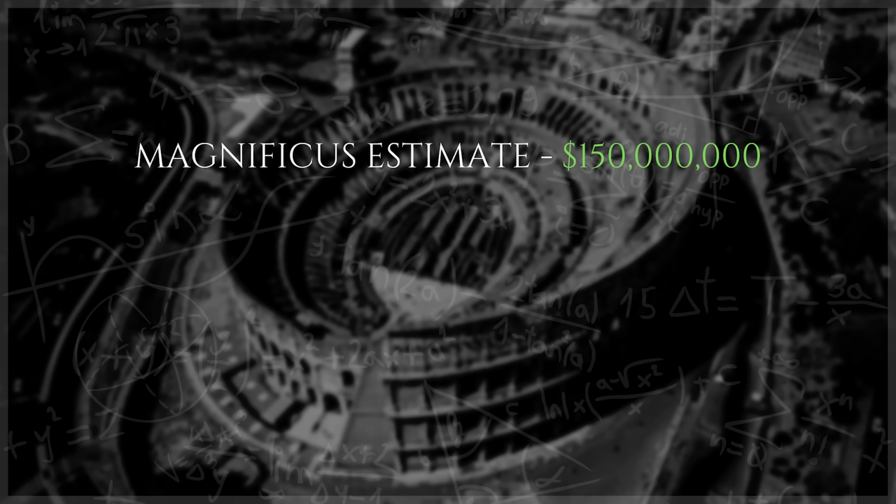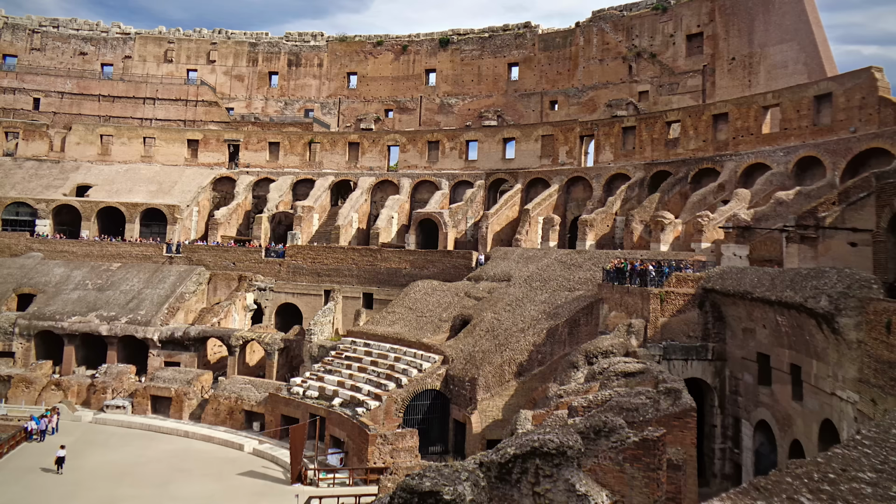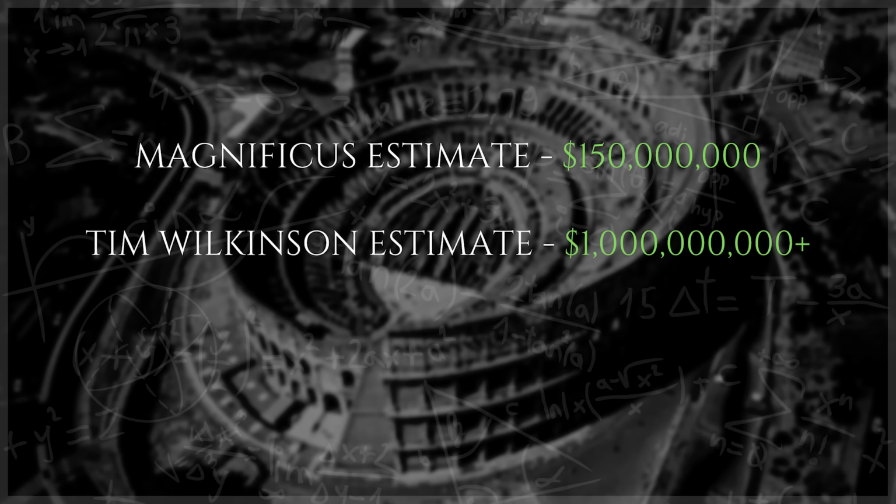This, he acknowledged, seemed low, but he pointed out that the Colosseum had no modern amenities, was made from materials that could be easily sourced, and was decorated in a relatively straightforward and repetitive manner. The next estimate was submitted by Tim Wilkinson, an engineer. In his experience, reinforced concrete for a high-rise structure costs about $1,500 per yard. Applying this metric to the Colosseum would give a figure of $450 million for the foundations alone, though Tim thinks the actual expense would be much lower, thanks to economies of scale. Still, when factoring in the huge quantities of material needed for the seating bowl and circuit wall, he believes that the total cost of a replica built with the best modern materials would exceed $1 billion.